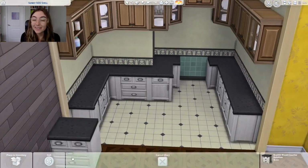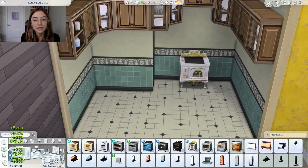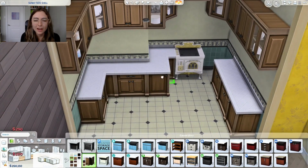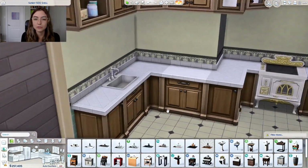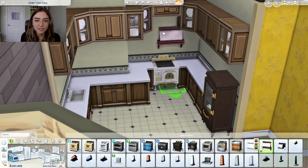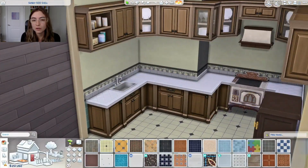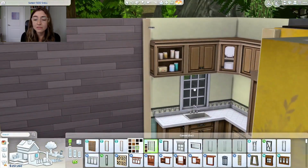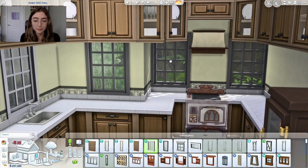And then now we're on the inside of the house. I went for a more traditional style. I'm not very good with knowing my styles, but I feel like I went for a little bit of an older style. At this time when I built this, I didn't have the, what is it called, country kitchen kit? I think that's what it's called. I didn't have that at that point. I do now, but when I built this, I didn't have it.